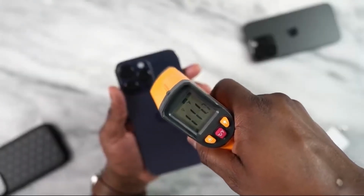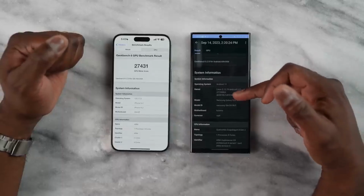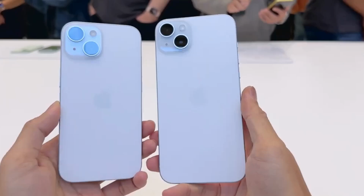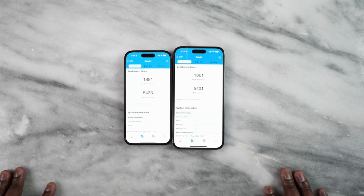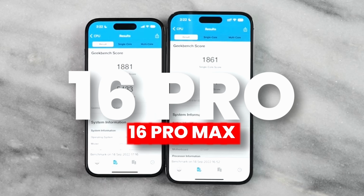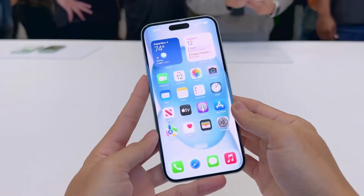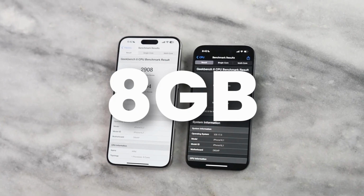Apple is also going to add A18 on all models of iPhone 16, but according to rumors, they will call it A18 and A18 Pro, where A18 will be used for iPhone 16 Plus and A18 Pro will be used for iPhone 16 Pro and Pro Max. Even the RAM options are upgraded only on base models, from 6 gigs to 8 gigs, but there is no update to Pro models, same 8 gigs this year.